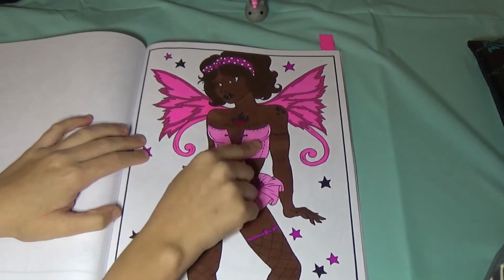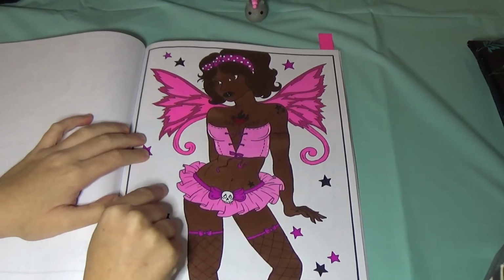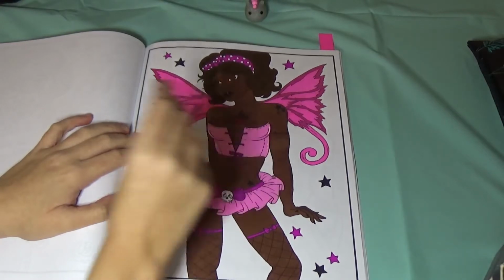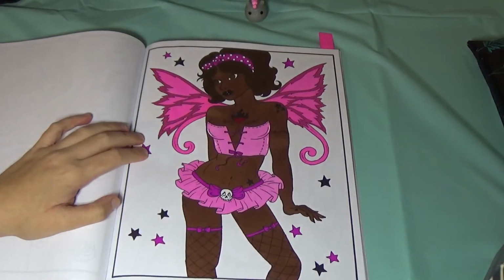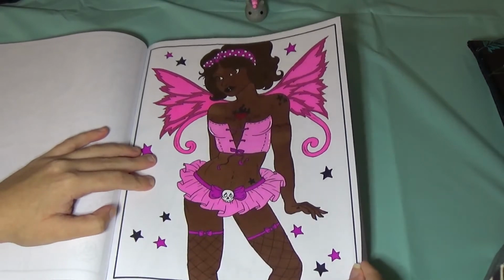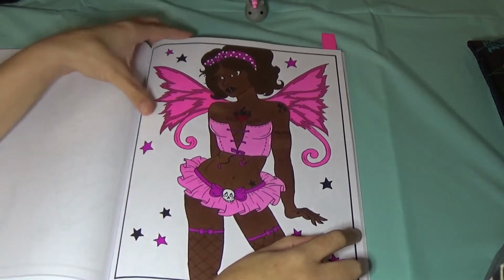And I used a little bit of Posca pen here and there. I wanted to make this kind of look like it was, not leather, what's the word for it? Oh, now I can't think of it. Latex. It just looked like it would be a piece of latex clothing to me, I don't know. And then I put some on her lips too to make them look shiny.